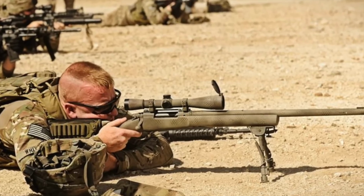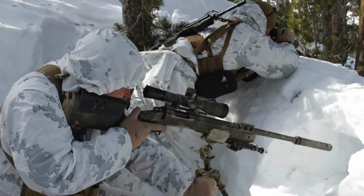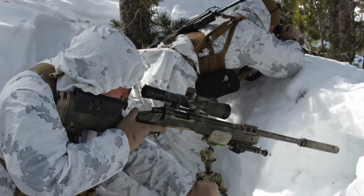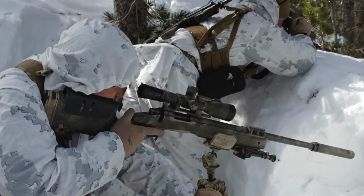And finally, number 10. There are 6 different countries that regularly use the Remington 700 for their police forces and militaries. On this list are Australia, Canada, Indonesia, Malaysia, the Philippines, and of course the United States, including the Border Patrol, the Navy, the Marines, and the Army. So there you go. There's my top 10 list of things you probably didn't know about the Remington 700.